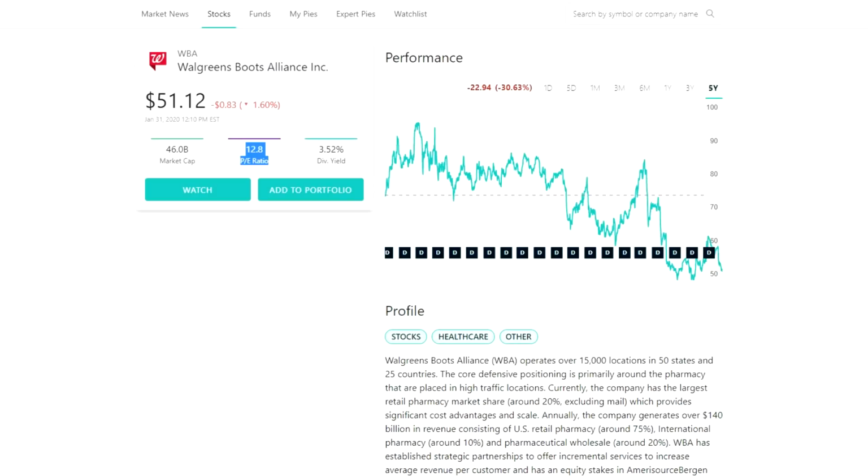Now, long term, do I see this as a threat to the pharmacies? Absolutely. But in the short term, I would actually have to argue that I don't think this is as big of a threat as it seems right now. And I think right now, based on the PE ratio, Walgreens is priced at a level like they're literally going out of business.